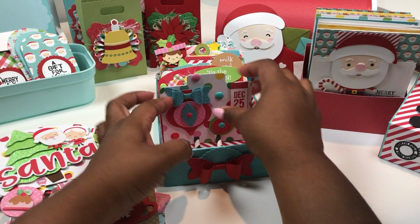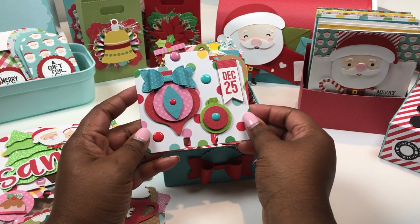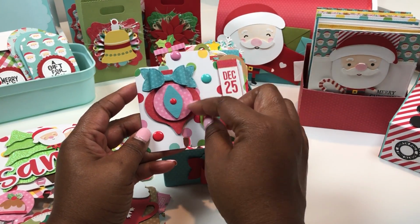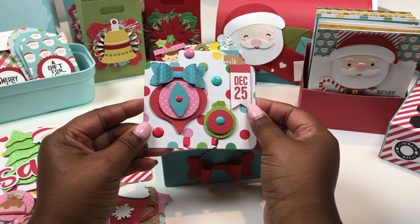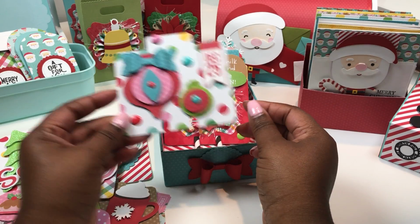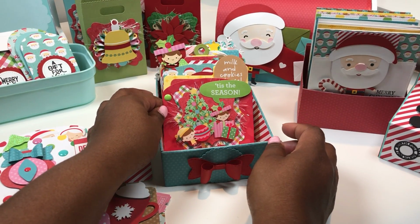Then this one is using some of the embellishments of the ornaments that I created from Stampin' Up. And then this sentiment here is from Pebbles. More of the embellishment clusters.